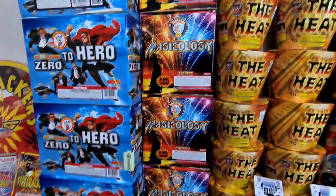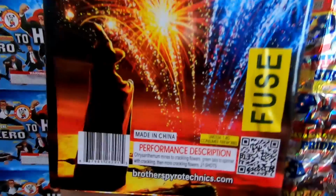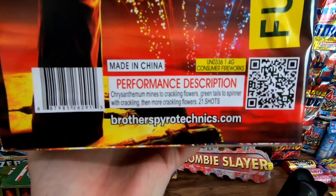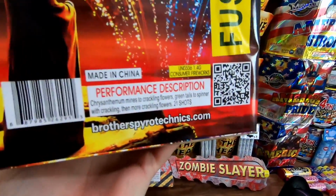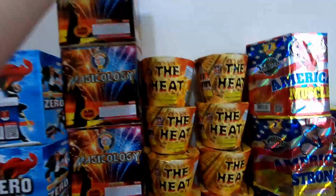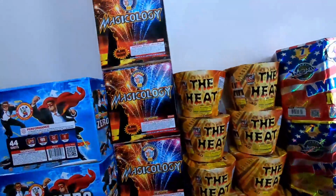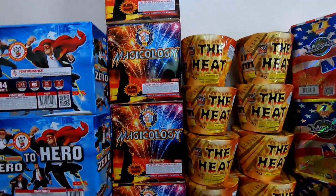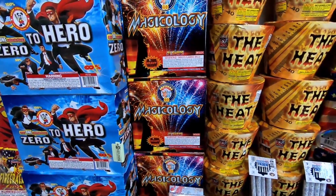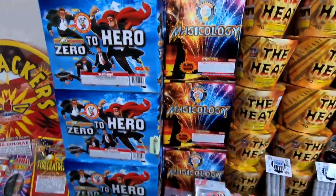21 shots in total. Let's take a look at the performance. So we have chrysanthemum mines to crackling flowers, green tails, a spinner with crackling, then more crackling flowers. What intrigued me about it is it's basically just a crackle cake. That's all it is. It's got some good colors in it, but the reason I got it is I want to shoot probably 2 or 4 of them, maybe 3 or 4, kind of all at the same time on the 4th, so I have a crackle stage. And 21 shots, from what I've seen, it shoots pretty fast, so I'm excited to try that out.